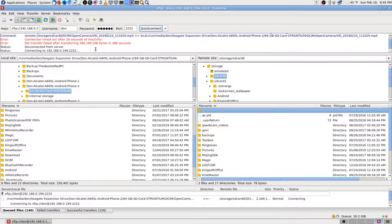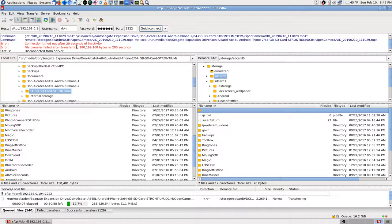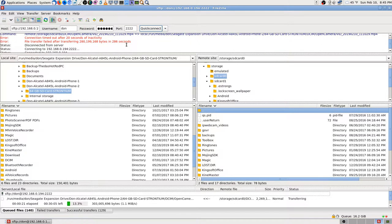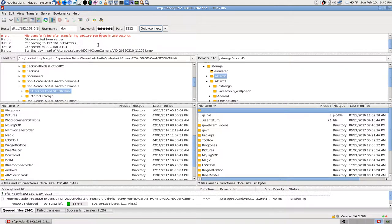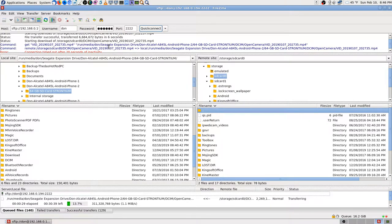It's failing. Failed after transfer bytes. What is it saying? Connection timeout after 20 seconds of inactivity. Transfer failed after transferring so-and-so bytes, but it's still writing. Disconnected from server. Connecting to the server. It's disconnecting and reconnecting. Get the file. At least this app tells you what's going on. You might be able to figure it out.